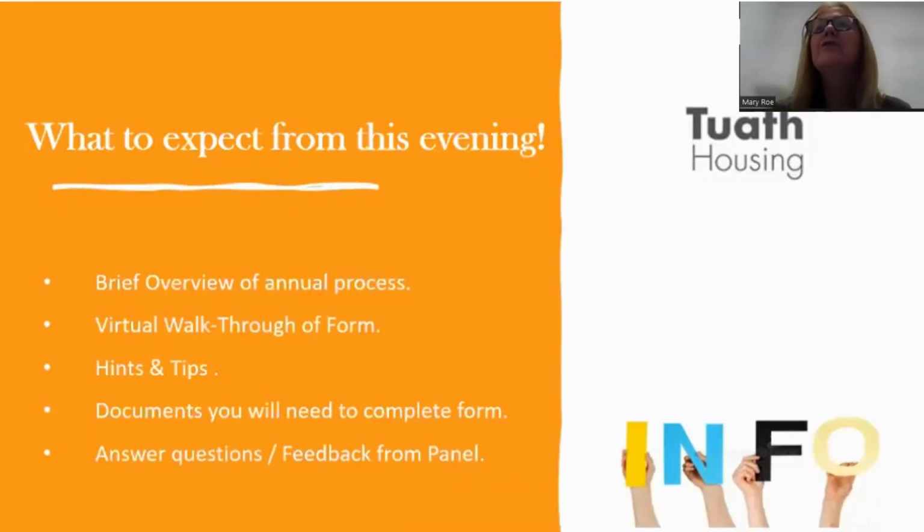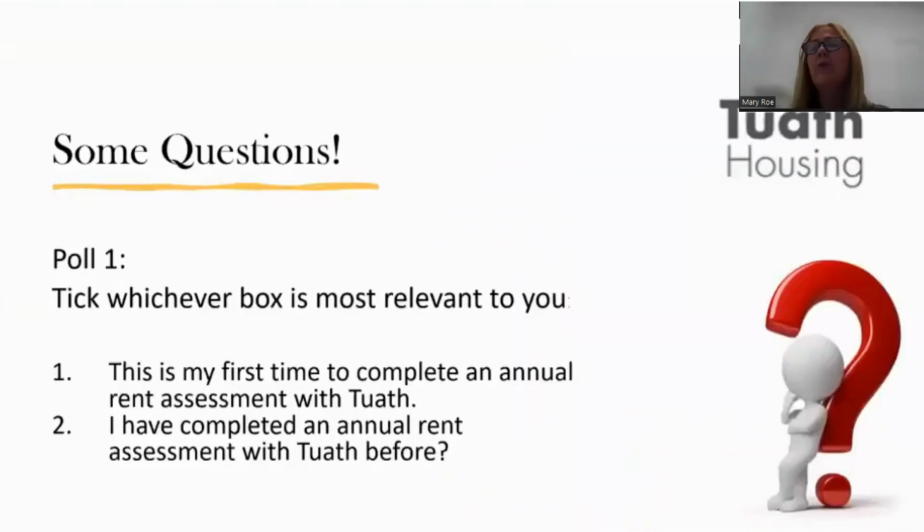During the night we will have some polls. Ita is going to put up polls, so there'll be some questions. We would like your feedback, and that's the reason why we do this. So the first poll going up now is: tick whichever box is most relevant to you. So if you could tick that, and then we'll have some more questions.